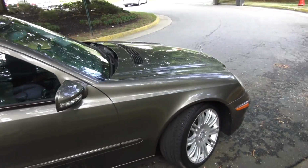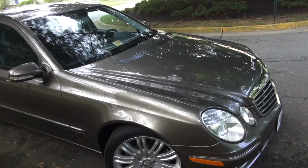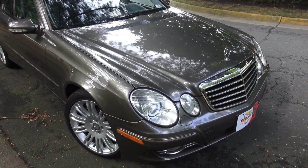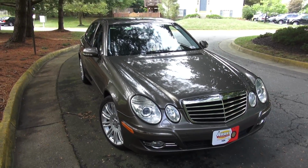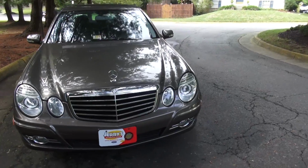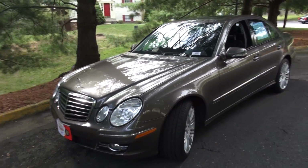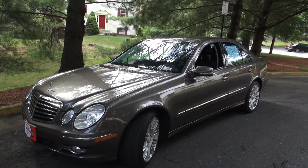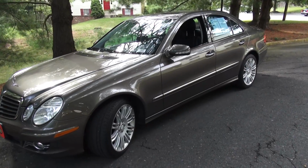E350 represents the mid-trim. There are 4 different engines available on this bad boy. There's the 3.5 V6, which this one has. There's the 3.2 liter V6 diesel. There's the 5.5 liter V8, which I kind of wish was what I had here to show you. Or there's the E63 AMG, the one that I really wish I had to show you guys. But anyways, this one represents one of their top sellers, an all-wheel drive V6, and it's a very nice luxury sedan. This and the 5 Series are the big rivals, the 2 best sellers, and they represent some of the bread and butter of their respective makes.